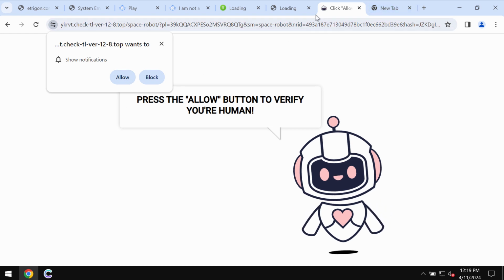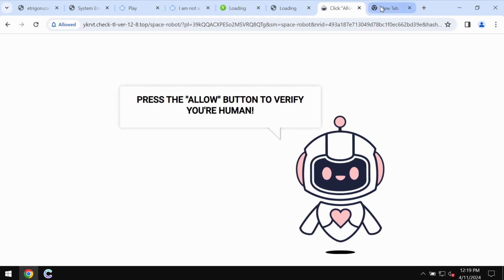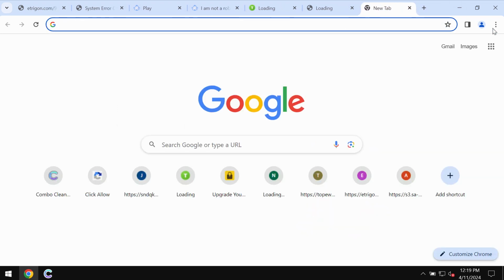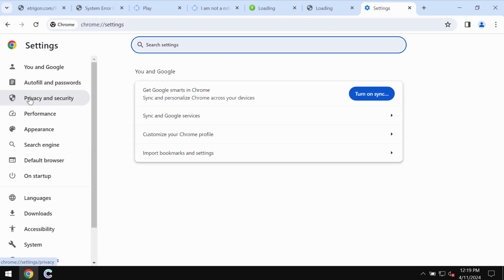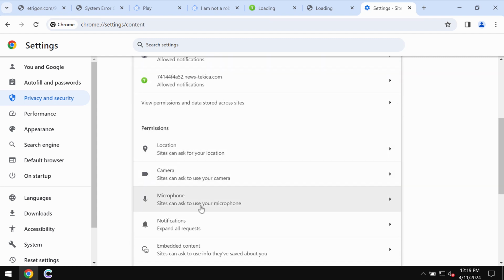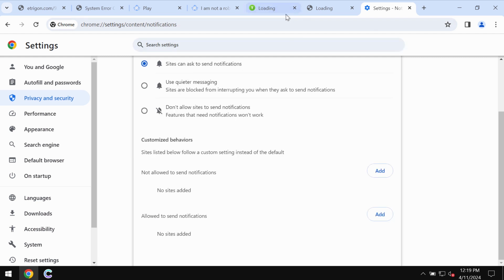of intrusive advertisements. So if you don't want to see these intrusive advertisements, you need to get your browser fixed. So access the menu, go to settings, choose privacy and security, site settings, and in permissions choose notifications. Remove these malicious sites if you detect them on the list.